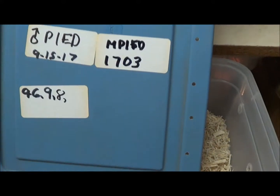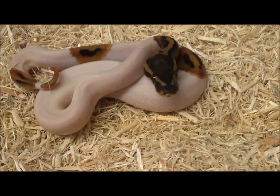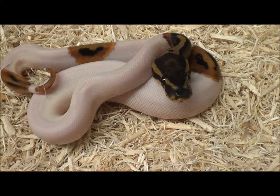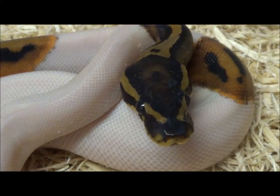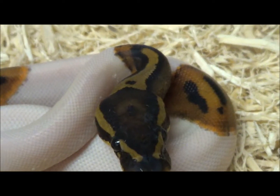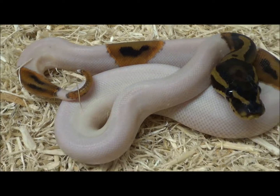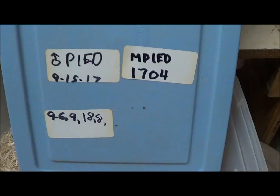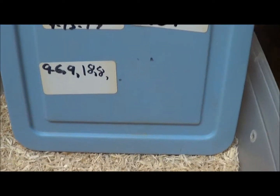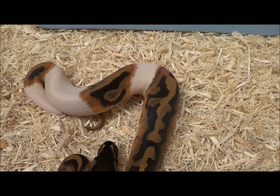This cute little male 1703. So we got quite a diversity out of this clutch, out of the six pieds. And so this is beautiful little male 1703.